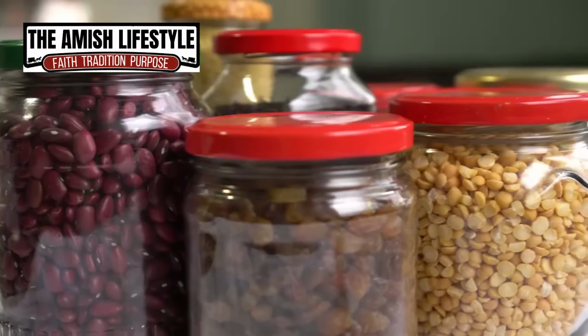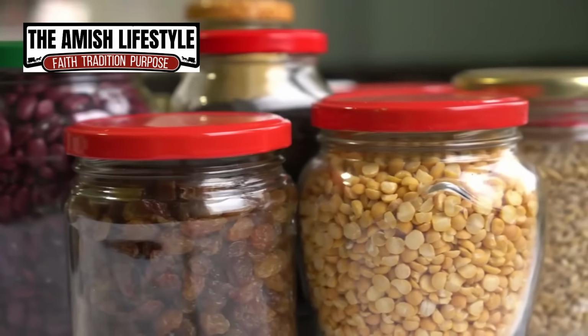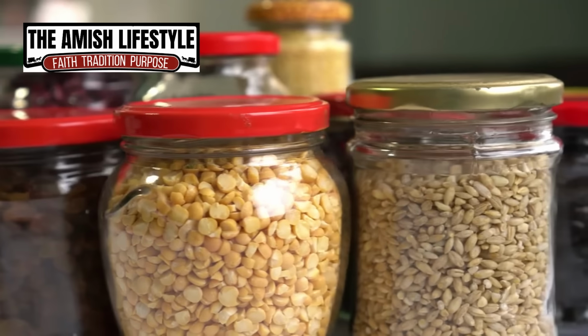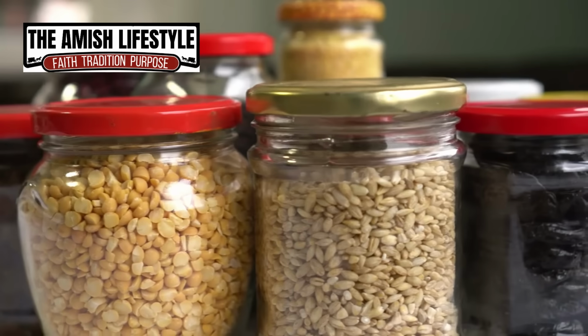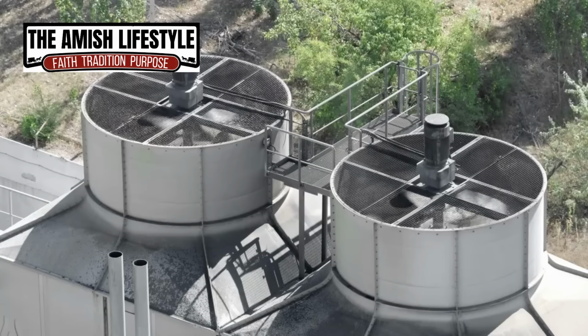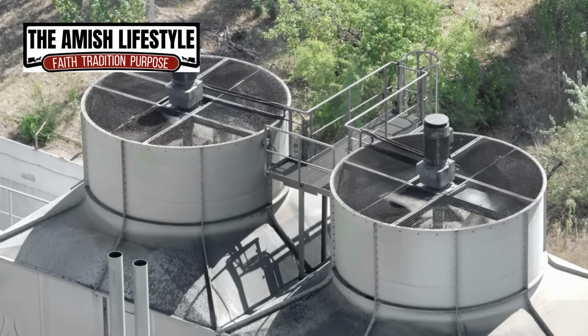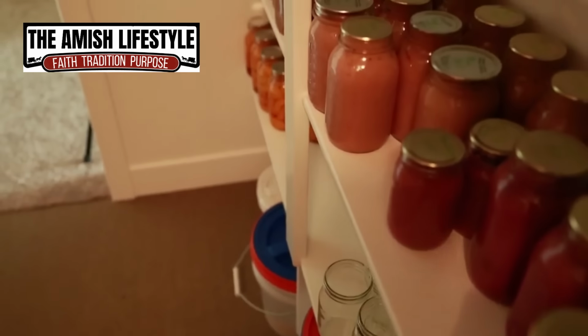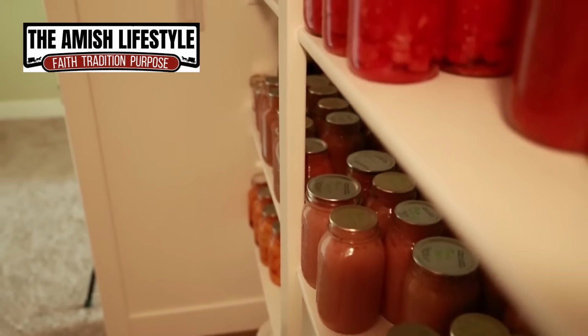Only better. Because unlike your fridge, which needs constant electricity and maintenance, a root cellar runs on one thing and one thing only, the earth itself. You see, the ground has this amazing ability to stay at a fairly stable temperature deep below the surface. While it might be sweltering hot outside, just a few feet underground, the temperature hovers around 35 to 40 degrees Fahrenheit year-round. That's not just cool, it's practically perfect for preserving food.